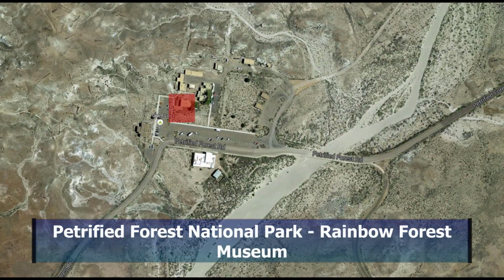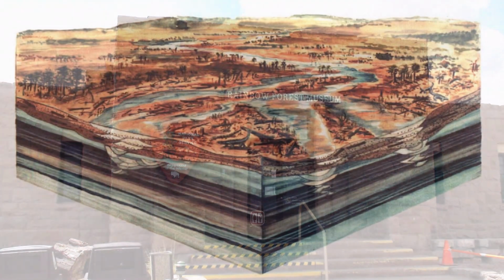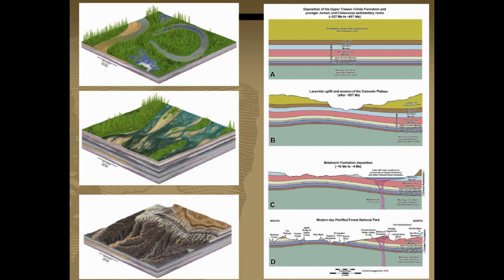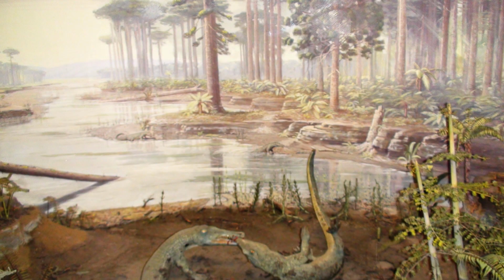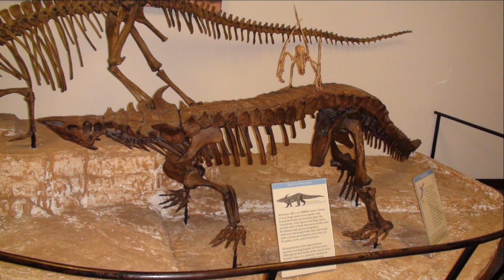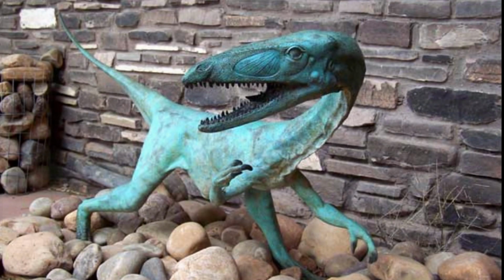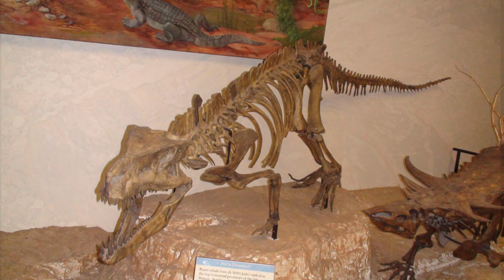Our first stop will be the Rainbow Forest Museum, and then we'll travel across the street to the gift shop. As we look around this museum, we will notice that the area was laid down by several different river systems with different types of sediment that then washed away for the spectacular colors. These deposits are rich in fossils, and you can see some of the types of animals that would have been found here, including this Apatosaurus, and also these predator dinosaurs, and the rhinoceros, which are not actually dinosaurs.